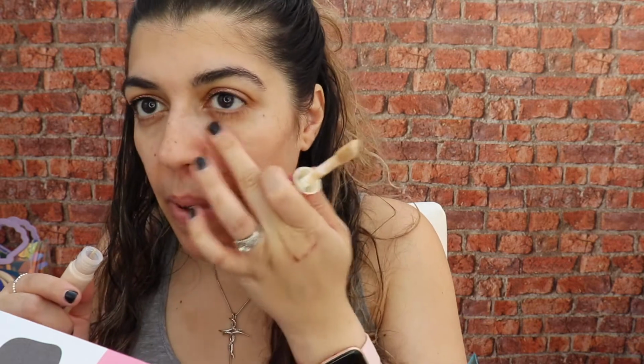So is it a bit too light? It'd be nice for highlighting, I think. Actually, it's not a bad shade. Oh wow, that is definitely something I'm going to try.